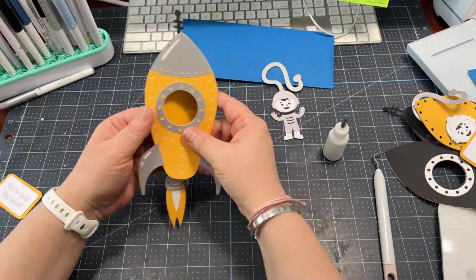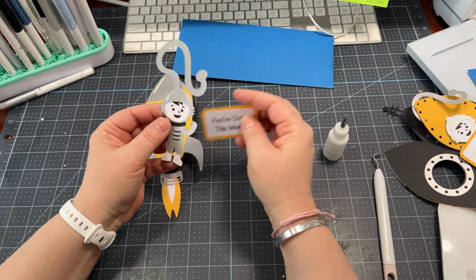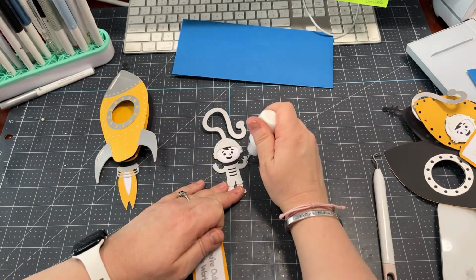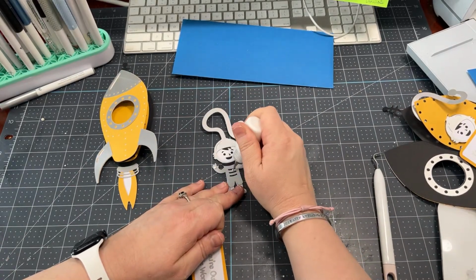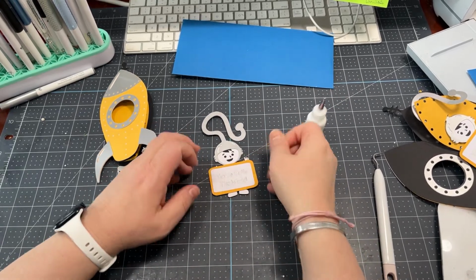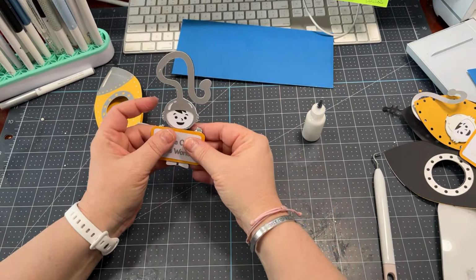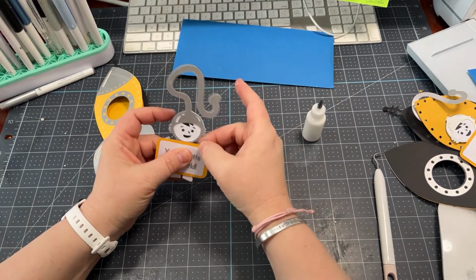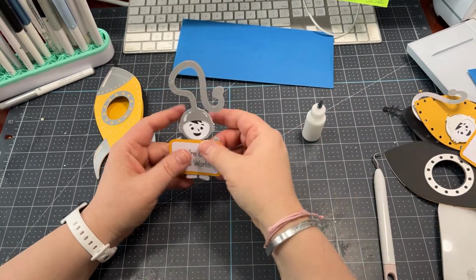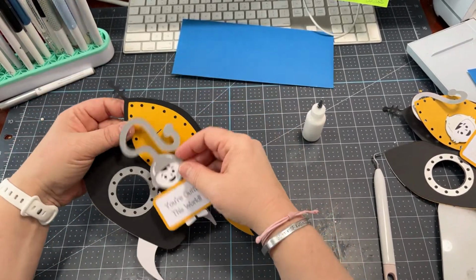All right, so let's get this. I think it's a little too big. Maybe I should have, I don't know. That's cute, right? So let's go ahead and put some glue just on his hands so he can hold my little sign. You're out of this world. I could see this being a really fun poster. What do they call those? You know, like your boards when you're in the school and you check the boards, that sort of thing.